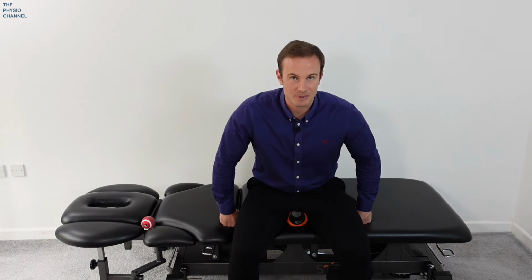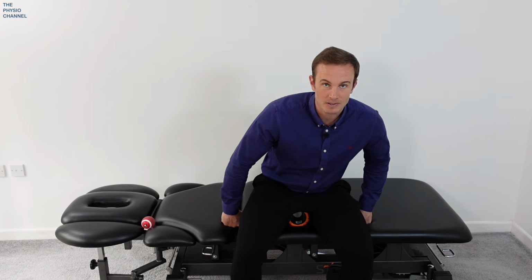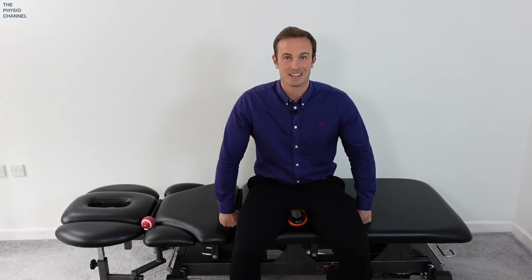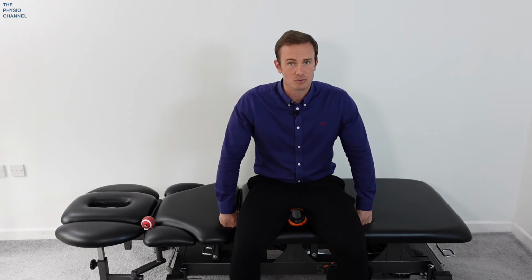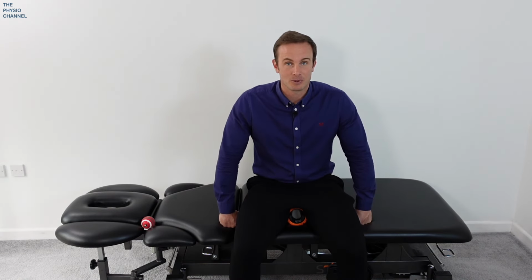Pause if you feel any particular sore tender points. You can move your weight to one side or the other side, and then back again. Using the roller is a simpler way to go about doing this exercise because it doesn't move around as much, and you're simply left with the option of rocking forwards and backwards.